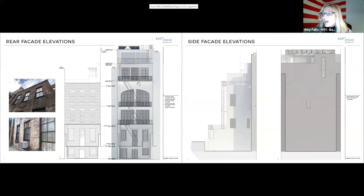We work with landmarks a lot, so we have a good relationship with them. We know what they look for. And so we are trying to keep that historic fabric of the firehouse feel as we go through.